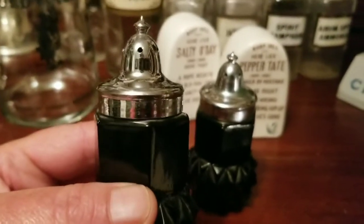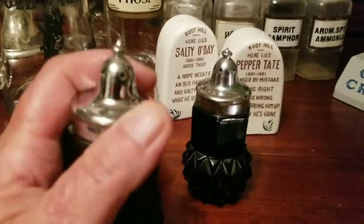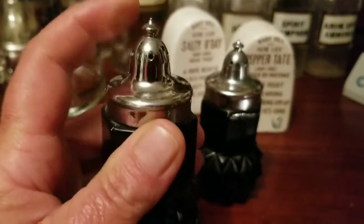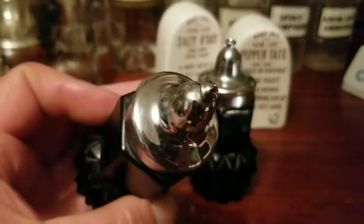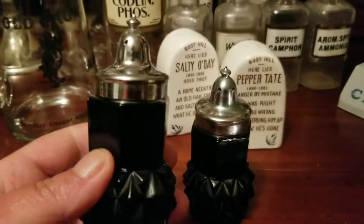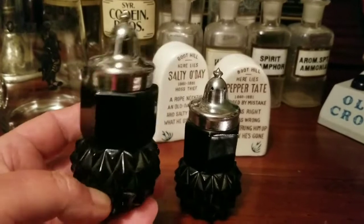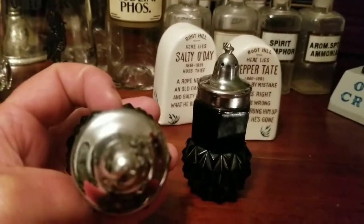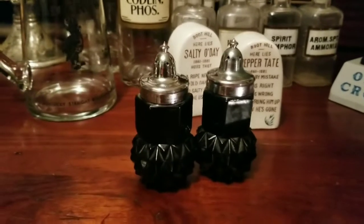Unfortunately, I don't know why they did this. They have these beautiful bases, and then they put these plastic screw tops on here, which a lot of those older ones are like that. They have these beautiful silver bases or whatever, and then you have these plastic tops to them. These are in excellent condition, but still, that irritates me that they do that.